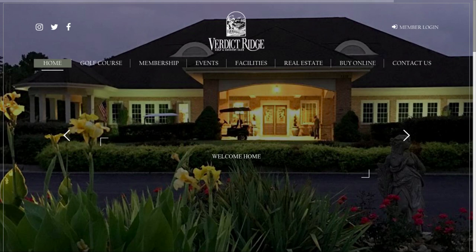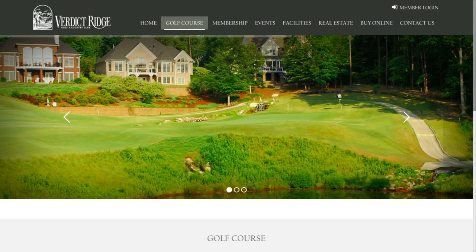Okay, so today I got a chance to play a course called Verdict Ridge Golf Course and Country Club. It's actually in Denver, North Carolina, maybe half an hour north of Charlotte, north of the Charlotte Beltway or Loop or whatever you call it. And this is a slope 143 course if you go by the USGA database.